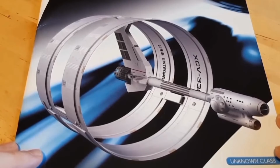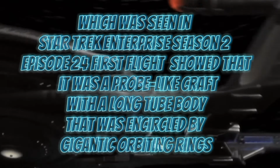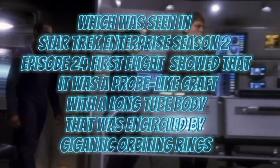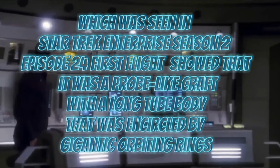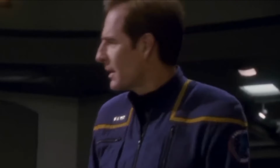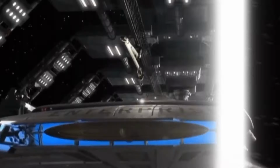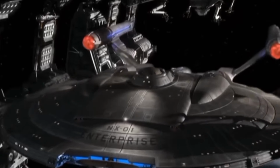Number 1 is Pre-Federation Enterprises. A painting of the USS Enterprise XCV-330, which was seen in Star Trek Enterprise Season 2, Episode 24, First Flight, showed that it was a probe-like craft with a long tube body that was encircled by gigantic orbiting rings. Star Trek Enterprise was filmed on board the Enterprise NX-01, which was launched in 2150 and was commanded by Jonathan Archer until 2161. In comparison to later Enterprise iterations, the NX-01's hull featured a huge saucer section that tapered off into 2 nacelles that were in line with the saucer, giving the shape a sleeker profile.